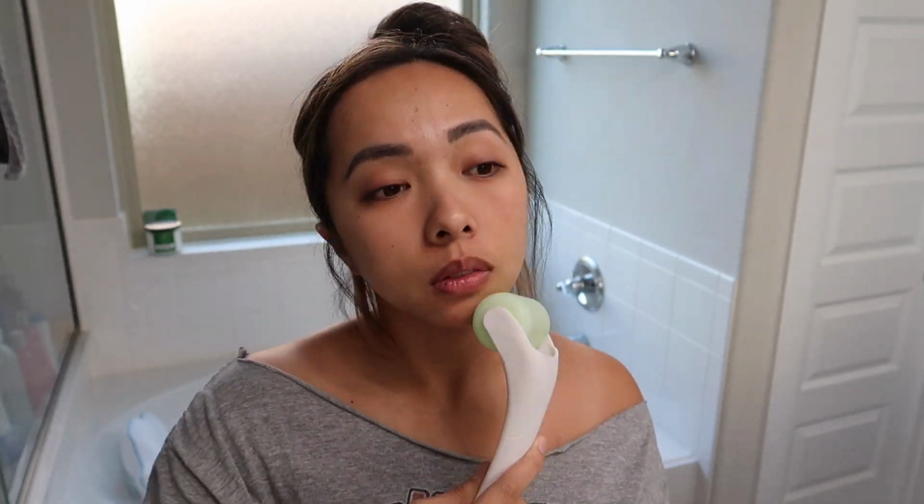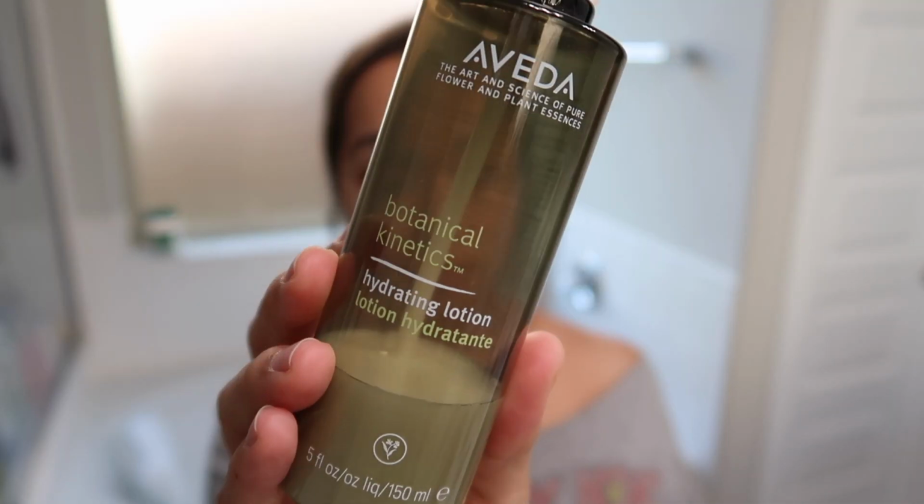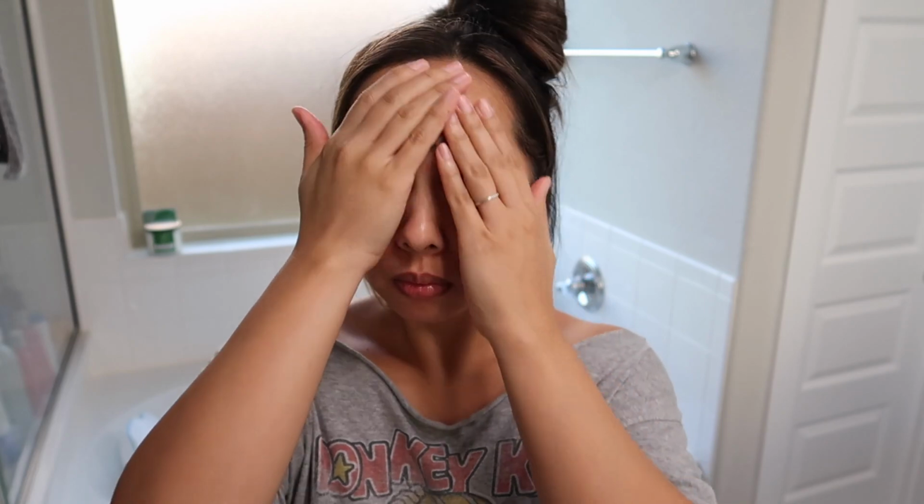It's going to be fine. Once the serum has had a little bit of time to absorb, then I will go in with my facial lotion. I've been using this for years. You guys have seen this in previous videos. This is the Aveda Botanical Connects Hydrating Lotion. I like it a lot.